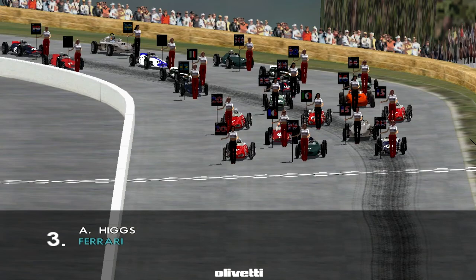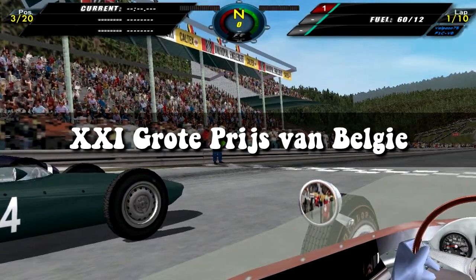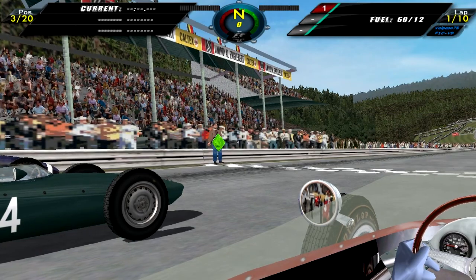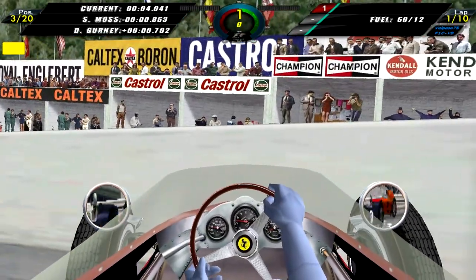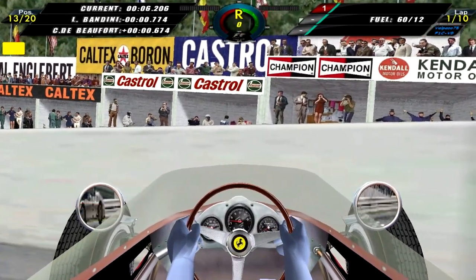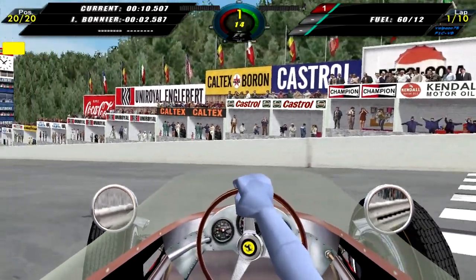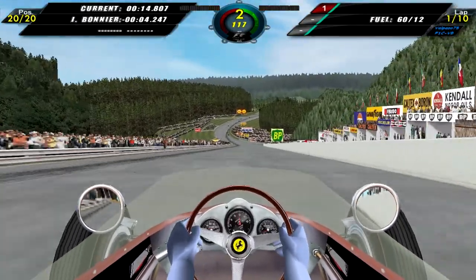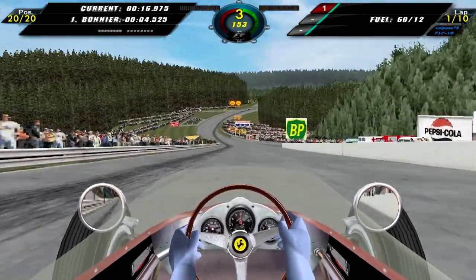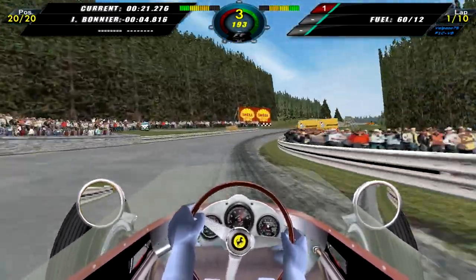Hopefully things will go a little bit better than in the Netherlands, but no one can tell. And let's see, the flag is down and we are off, and I made a big mistake, the same mistake I did at the Dutch Grand Prix actually. I lifted the clutch a little bit too quickly, and that caused me to be very slow off the grid, and because of that I lost a lot of time.